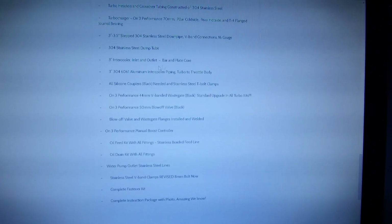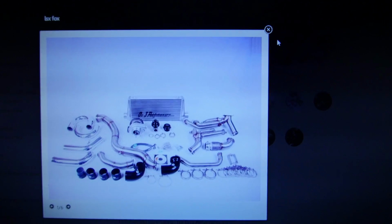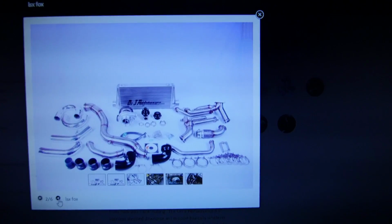You get blow-off valves, all the intercooler piping. Let me show you the pictures, actually. So here are the pictures of the kit. I'll also post these on the forum so you guys can see them better, and I'll post the link to the website.